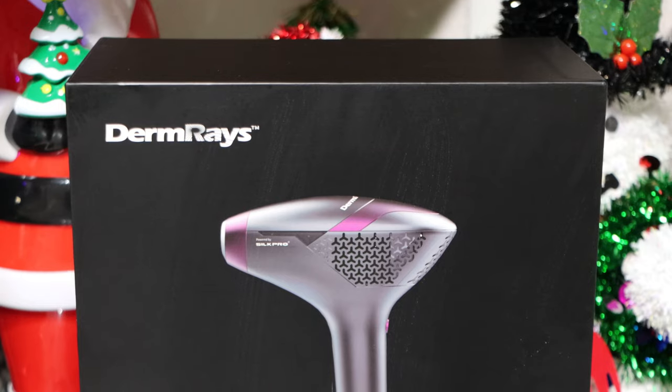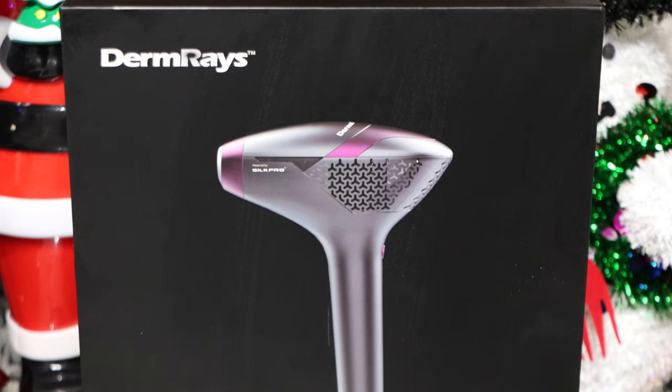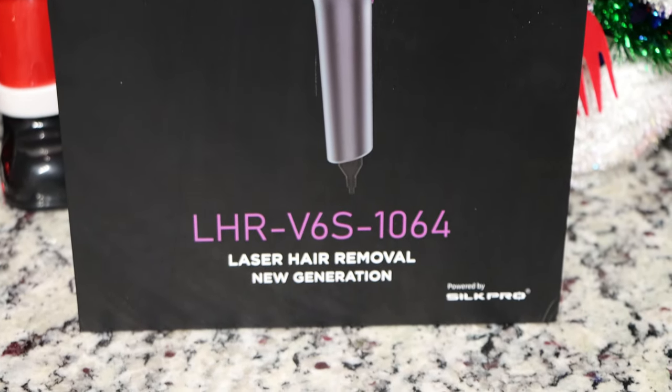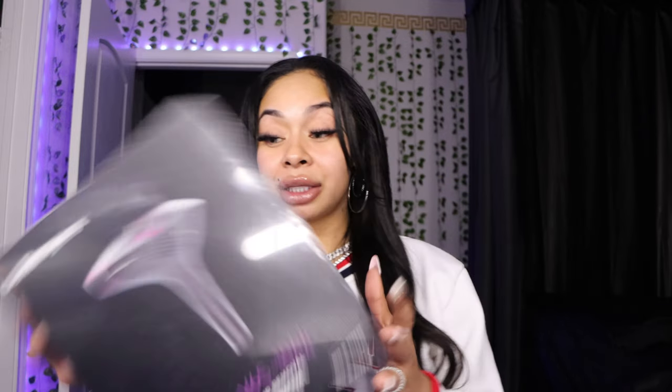Girl, my gun is honestly old. I've had this gun for about 5 years now, I'm not gonna lie, and I've not even used it. I don't know why I didn't use it. I guess I was saving it for a rainy day. But I linked up with Dermrays and they sent me their new generation hair removal gun. So I'm really excited to open this and see what it's working with, because I do wax and I feel like waxing and laser hair removal obviously go hand in hand. And girl, why not? What are we missing out on?